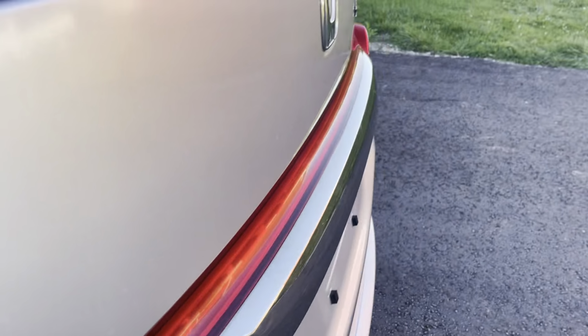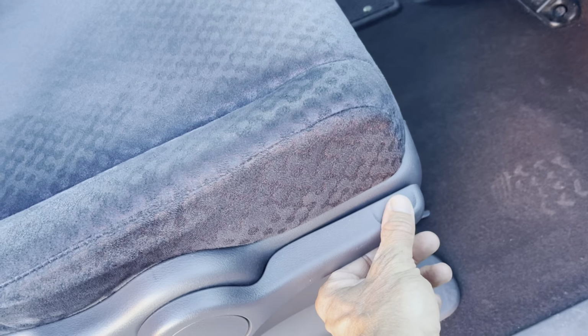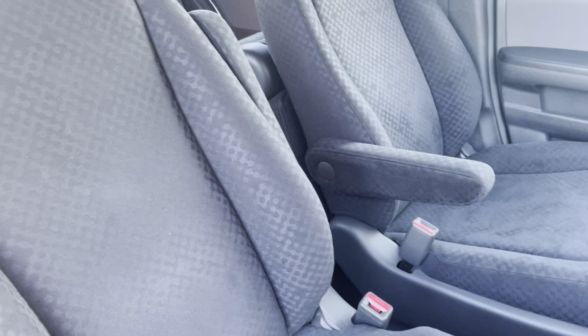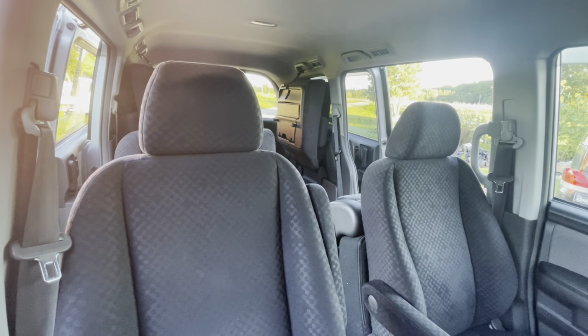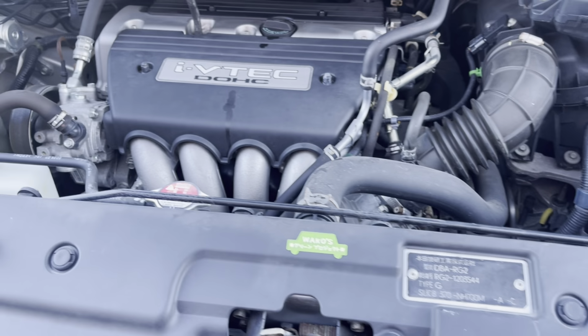The driver's seat on this one has a height adjustment right here. And there is a fair bit of adjustment because you have a fair bit of headroom in these guys. Dual sliding doors, which both work nicely. K20 in the RG2, which is ample, provided you're not packing all 8 seats.